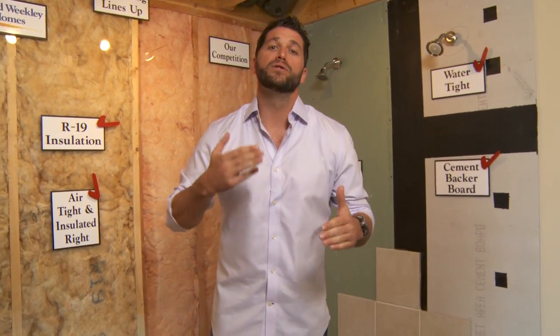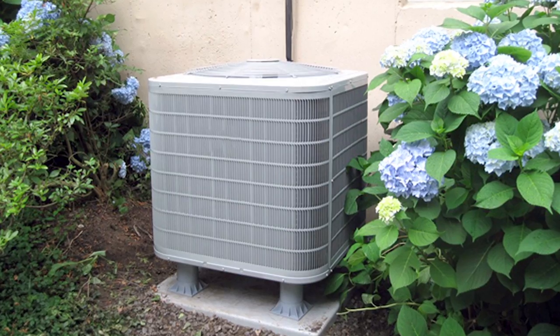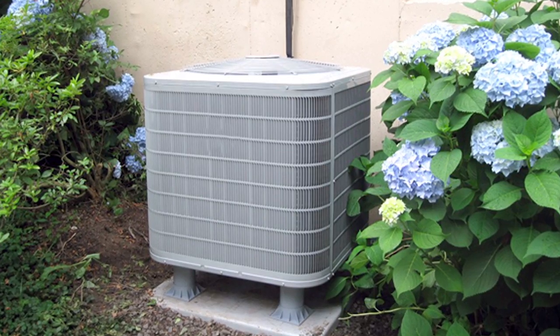But sometimes a house can be so tight that you need proper ventilation. So how do they do that? Well, David Weekley has solved that problem. What they do is they have a fresh air intake. So you're bringing in fresh air from the outside and you're filtering it through your HVAC system. So you know you're going to have healthy, clean air.